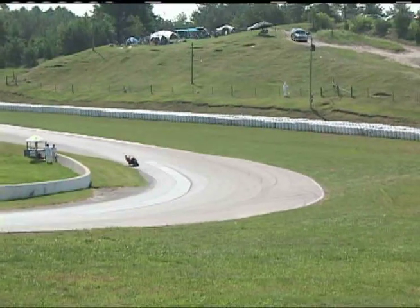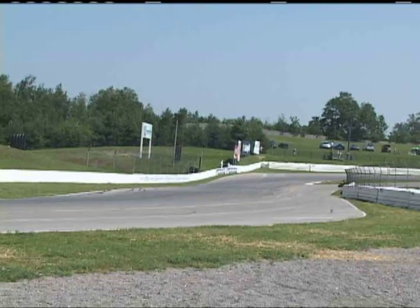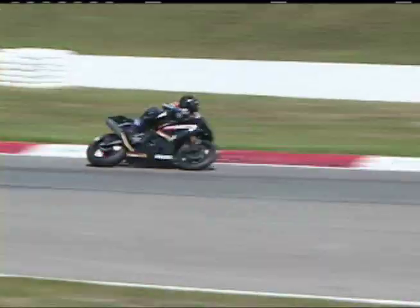Speed doesn't lie. Going 200 miles an hour around a track and then having to brake and make a corner, it's very, very exciting.